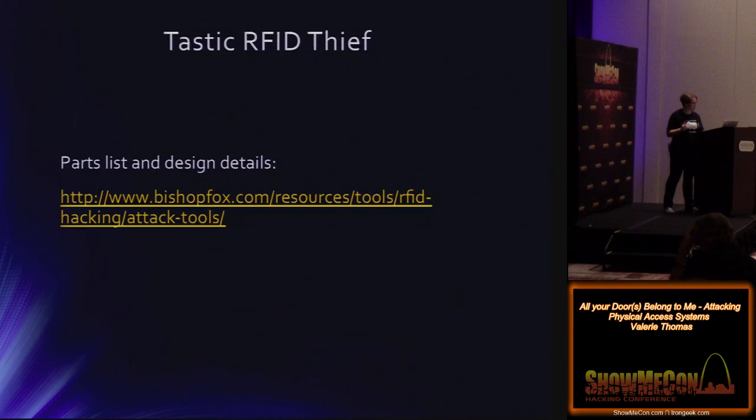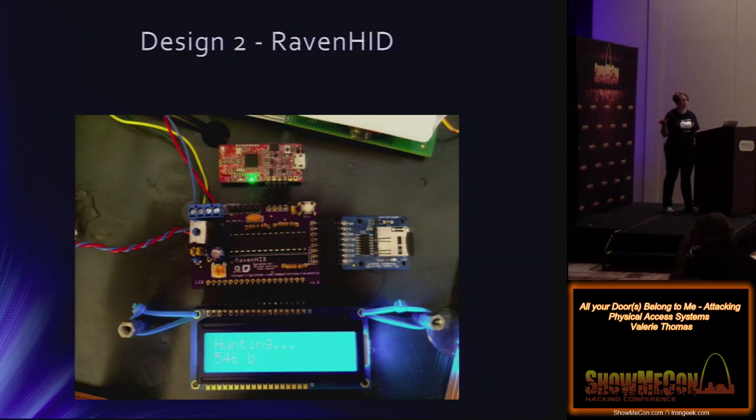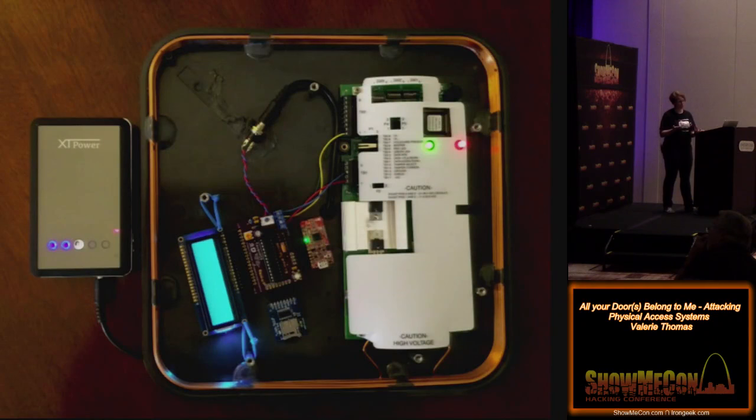Design 2, the Ravenhead. A couple of guys presented this a few years ago at DerbyCon. Very similar design. They use a whole lot of the Adafruit stuff, so it's very pluggable, which is fantastic, because if this breaks in the field, you can pretty much hit the closest Fry's, Micro Center, whatever, and get 90% of what you need to fix it on the fly. So it does the same thing, reads and writes everything to that micro SD card.